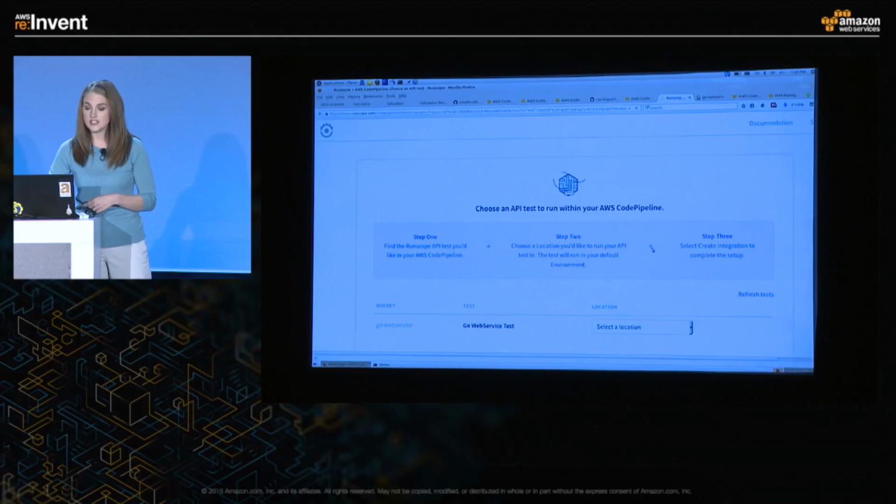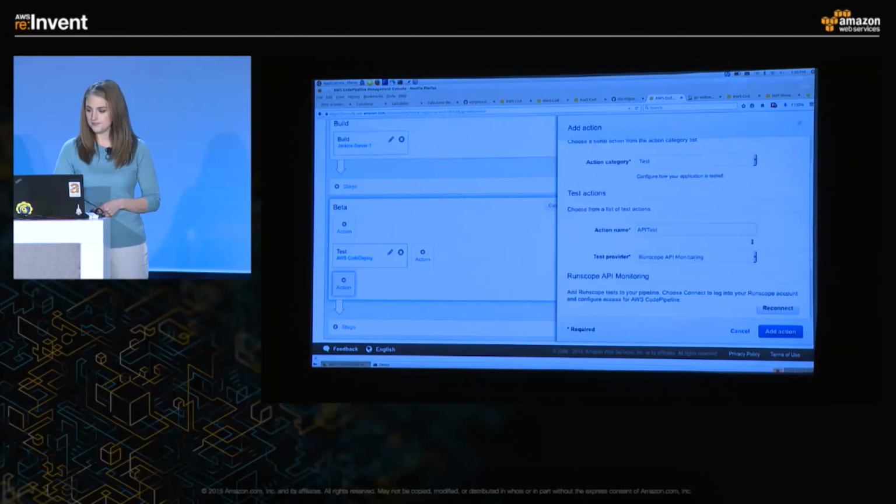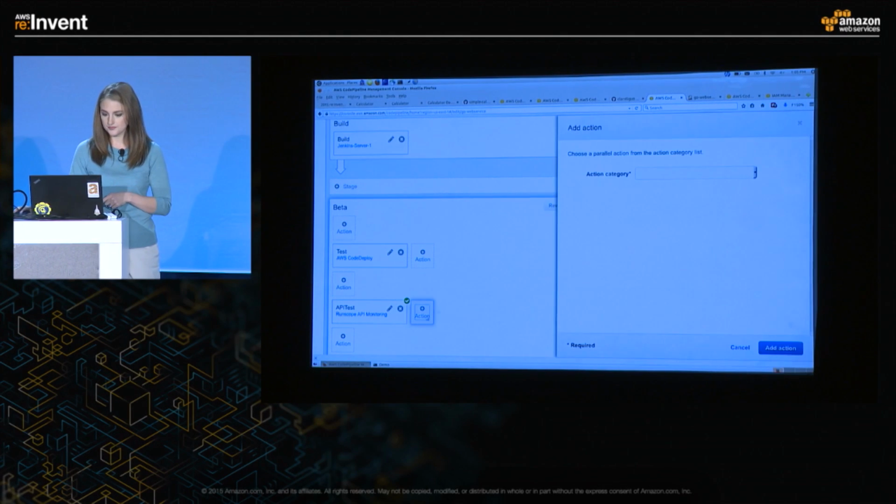So I'm going to choose Runscope. I want to do an API test. I'll click Connect. That's going to take me right to Runscope, where I already have a test set up. Create that integration and add the action. And that's all that it takes to add this automated API test into my pipeline.